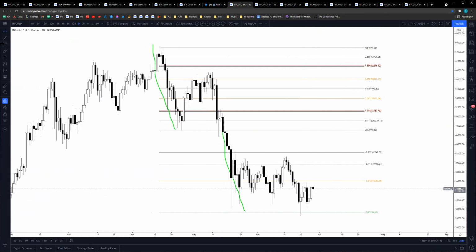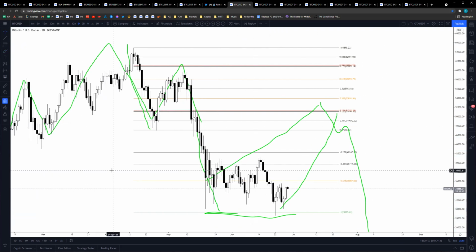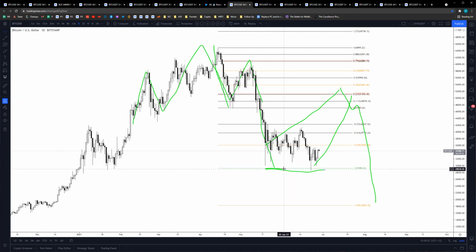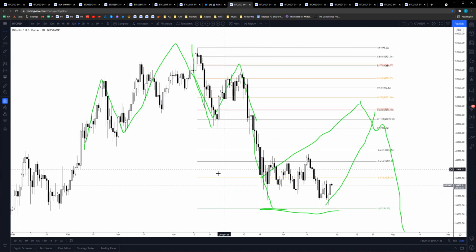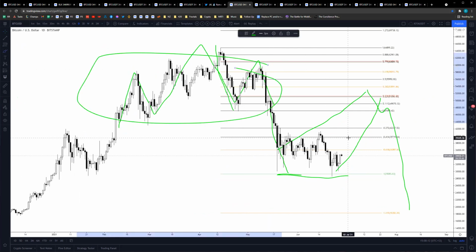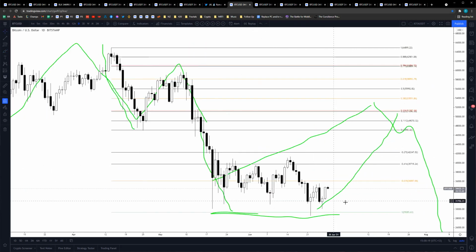For me, there has to be more. Once you've reached the pattern's target, you need new market structure before you carry on down. So either we go into a rising wedge of some form and then fall further, or I just don't see the market going down yet. There's just too much support here, too many reasons to buy here. If you were going to sell as a bear, you would have sold up here or up here. I don't know why you would sell here. So anyone who's been selling or shorting down here is in a really hard time right now.